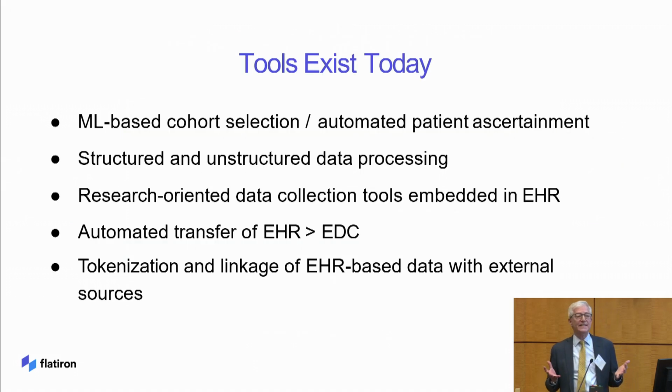So these tools exist today. And this is what I want to leave you all with, opening the door for a discussion about why aren't they in widespread use? Why haven't we solved this problem of integrating diagnostic evidence at this point?